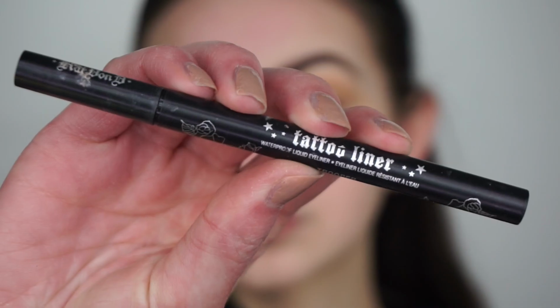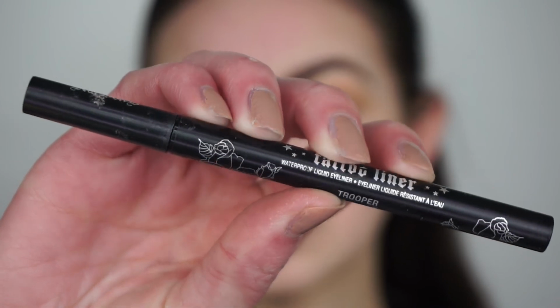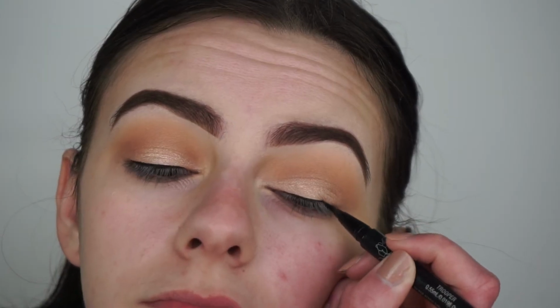Okay, so now I am going to be going in with my Kat Von D tattoo liner in the shade Trooper, and I'm just going to be doing a little wing liner.